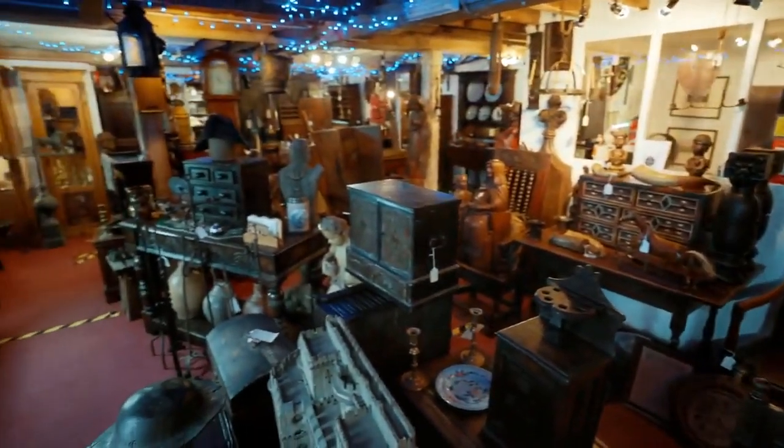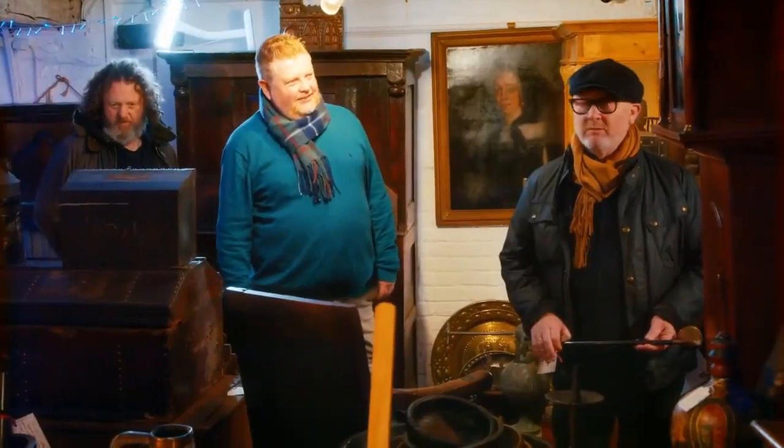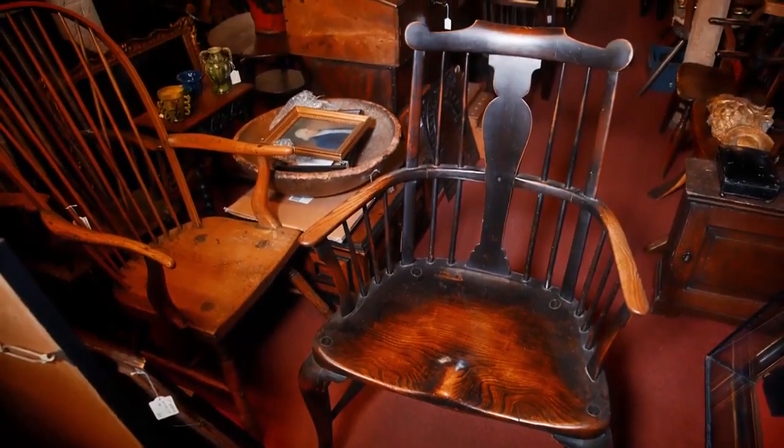Exploring a highly specialised collection of rare early pieces in Norfolk. Wow. Most of this is like museum standard. Thank you. Drew's fallen for a unique example of a Windsor chair that's way out of his price range.